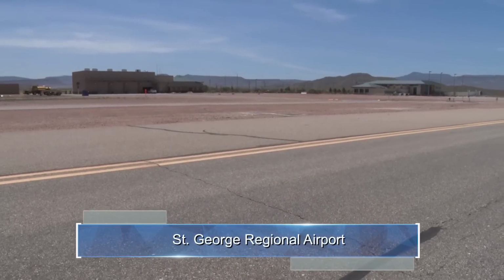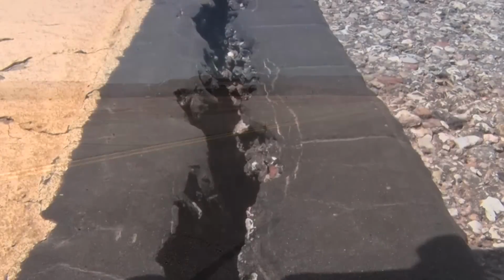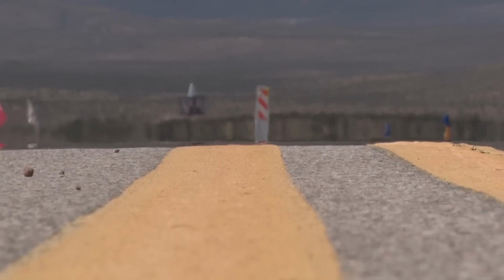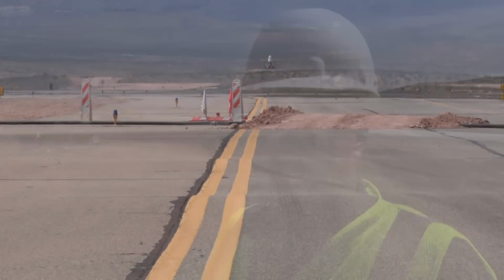While the FAA expected the St. George runway to last 20 years, it's now being replaced after only 8. The unforeseen problem was expansion of blue clay soils. The blue clay caused the runway to ripple, basically to get moguls in it. And moguls and airplanes, as we know, don't mix.